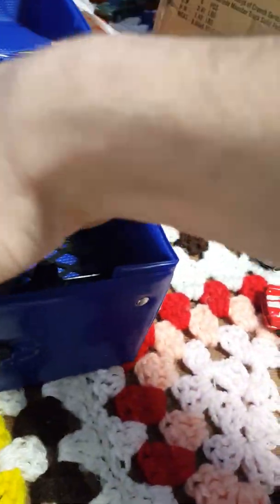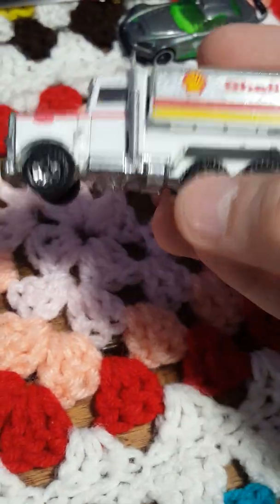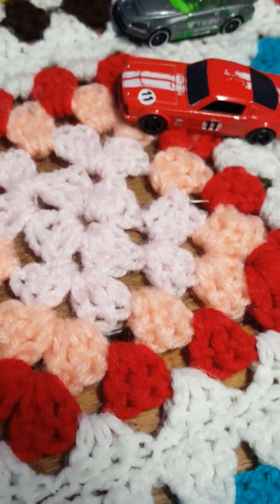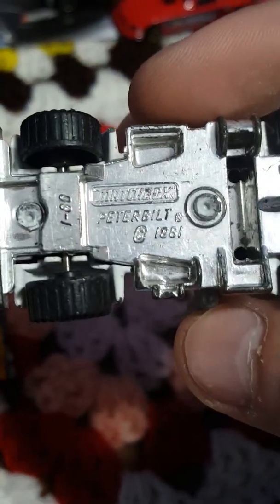Very cool. Moving on to our last two here, we got a set of Peterbilt trucks. Start with this one right here. This is a Shell gasoline truck. Peterbilt. This is a Matchbox. Made in Thailand. It says 1981 on it right there.